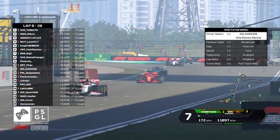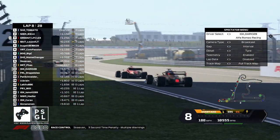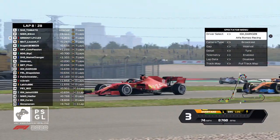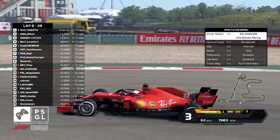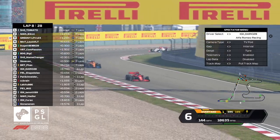Yeah, Louis is losing a bit of time, but this is his first race. He is a reserve and he's not doing too badly on those medium tyres. He's the second slowest out of the ones on the mediums at the moment, so he wants to try hard to get past the Ferrari driver, but that's no mean feat. Greeny is very experienced in this tier. Obviously, he is the league admin, as well as CC Brain as well.